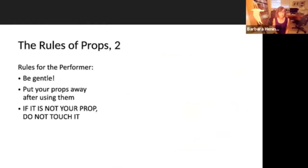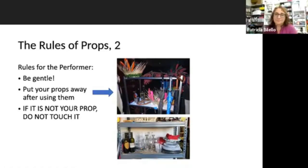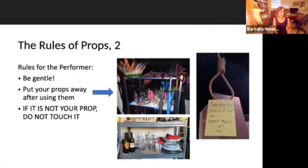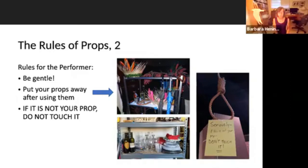Next slide. For the performer, be gentle. Always put your props away. And the last one, I have another animation for that. Yes, if it's not your prop, don't touch it, please. It is not yours. Don't do it. Yeah. That's like, you could buy t-shirts with that slogan on it.